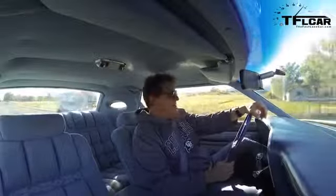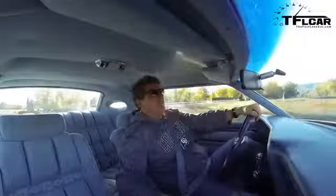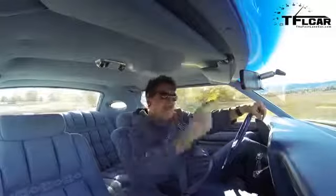Even if I'm passed by new Chevy Equinoxes. Because you know, you don't know until you ride American style.